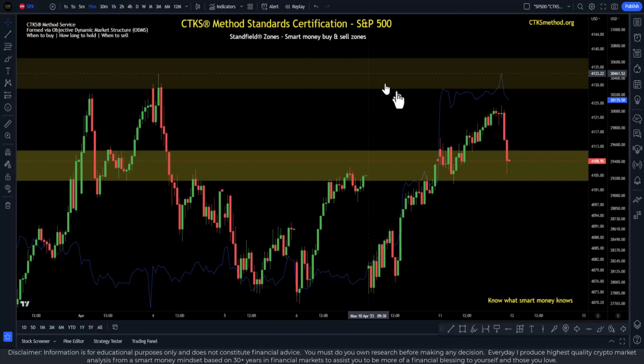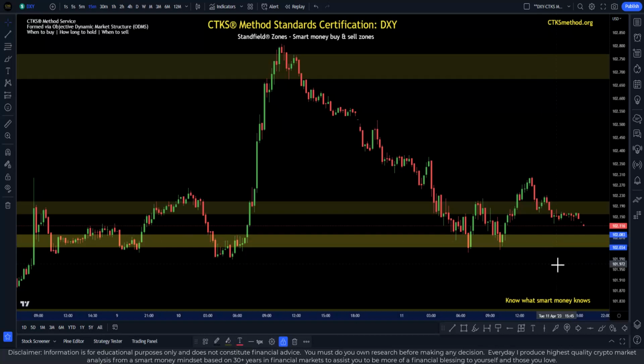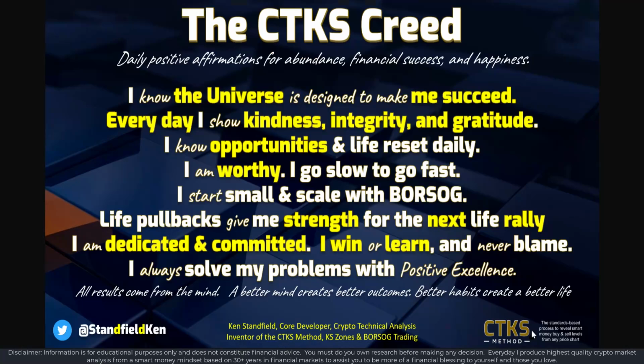Just giving a quick window into the main markets, the S&P 500 came back and tested this smart money buy level at around 4108. Just keep that in mind. That's quite strong. The DXY currently lost a lot of momentum, but it's hitting a smart money support level between 102.034 and 102.083. It's currently 102.115. It's a big data week in the US markets, but that shouldn't distract us. There are so many opportunities, and they occur each and every day.